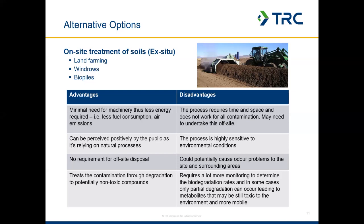The benefits of on-site treatment of soil include minimal requirements for extensive amounts of equipment and machinery, therefore less energy is required, so less fuel consumption and air emissions. It could be perceived positively by the public because it's a method that relies on natural processes only. There's no requirement for any off-site disposal, so it saves on landfill use. And this method, unlike design-led mitigation, will treat the contamination and hopefully break down toxic compounds to potentially non-toxic compounds.